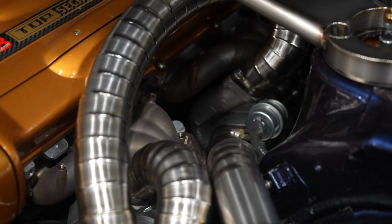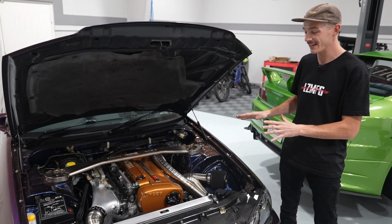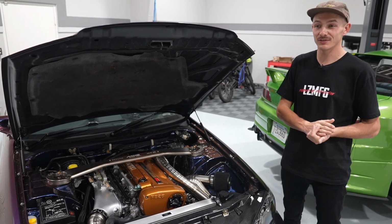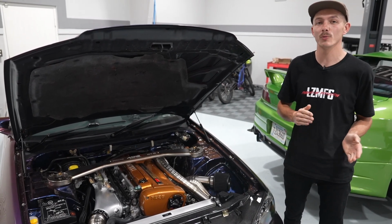The only thing I've struggled with this car, and I don't know exactly what the case is, maybe the turbo setup, maybe it's something in the head. Transient response between gear shifts is not very good. The turbos always need to spool back up unless you flat shift the car.